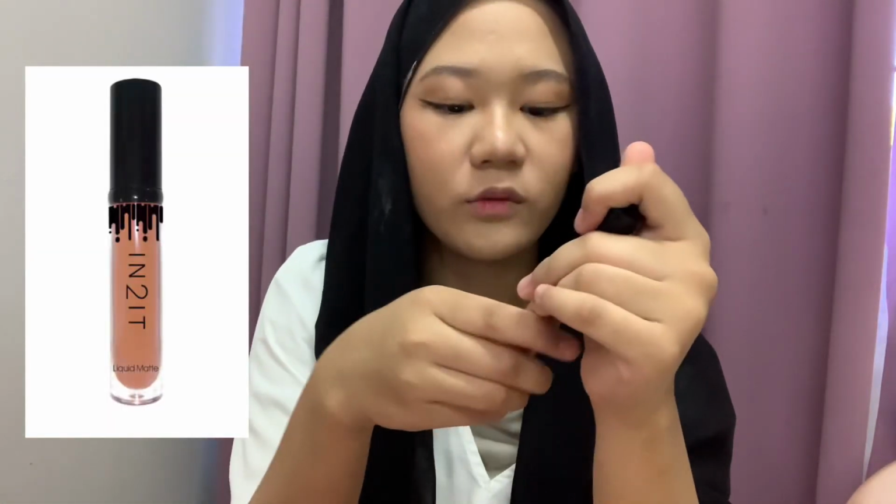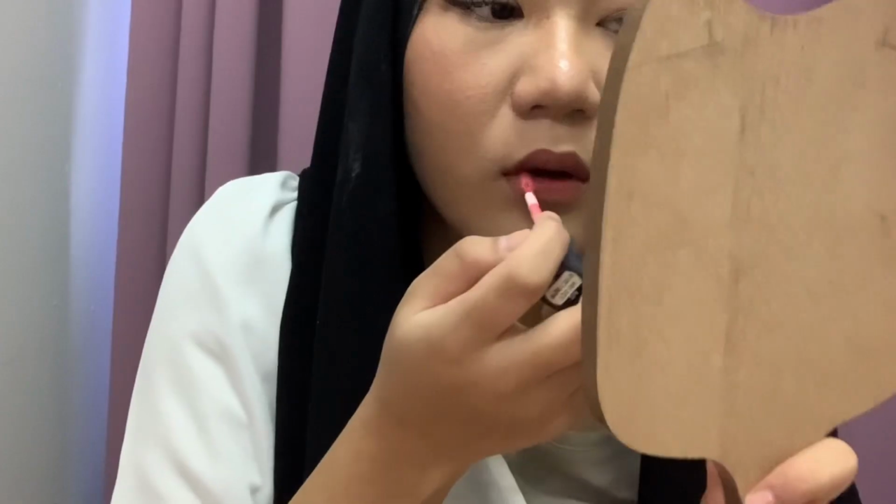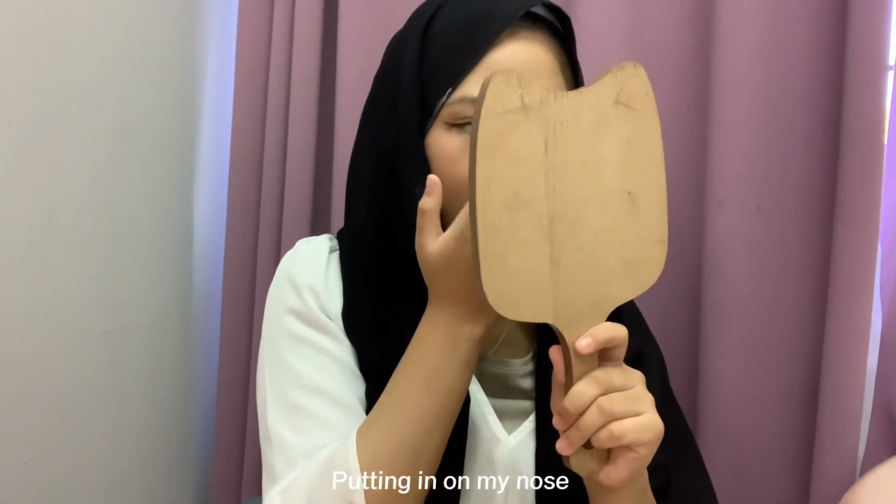For lips, I will go with this one from Intuit Liquid Matte in card 02. And I'll be using this one from L'Oreal Paris Liquid Matte also in card 314. I'm using the one from Catrice, card 101. Anyway, who cares? I'm also gonna put it in the corner of my eye over here.